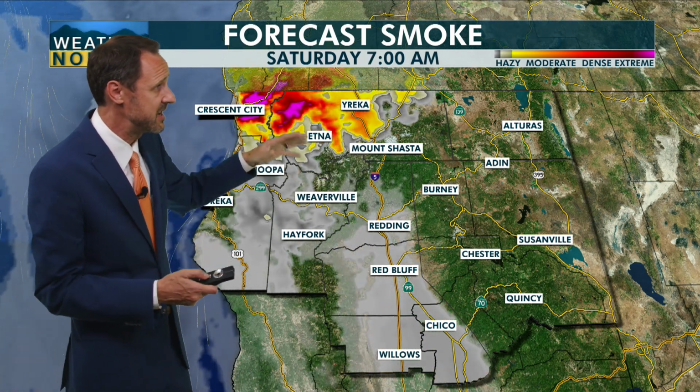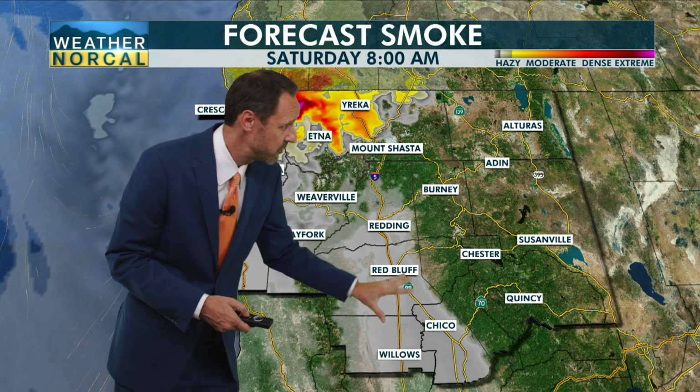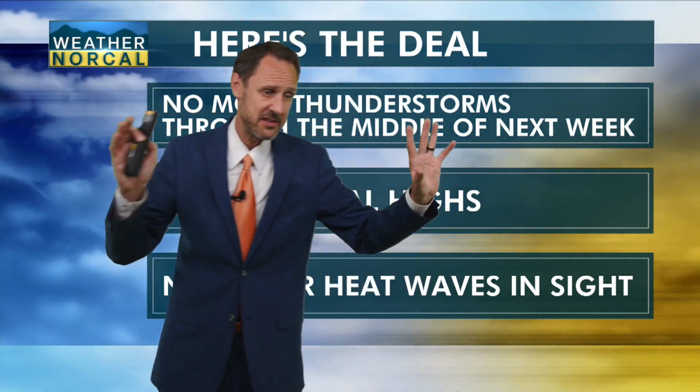Now, as we take you into Saturday morning, we're still seeing a lot of that smoke here. But notice, we're just not getting much in the way of smoke for Trinity County, the Valley, or even off to the east. There's a little bit of haze, but most of the smoke is in the vicinity of the fires.